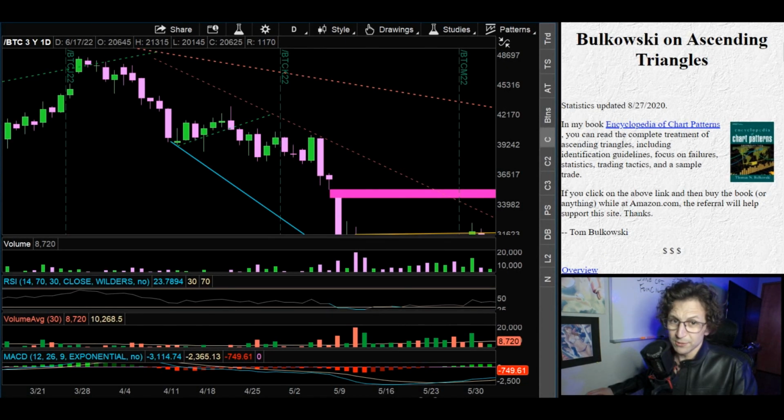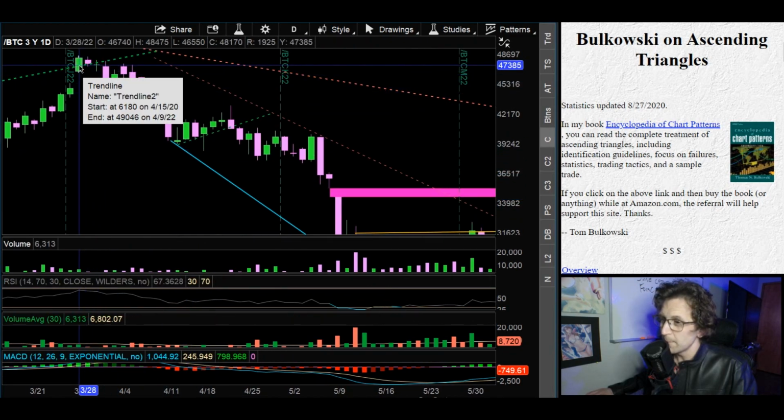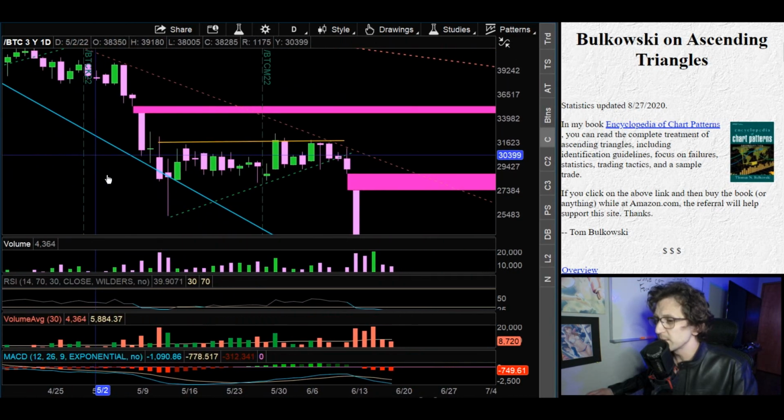Okay, so Bitcoin is not immune from market downturns, and it has been just dumping, as you can see. And what I want to really cover is the downtrend as it started from about the end of March. You can see that the price has just been stair-stepping down lower and lower and lower, and along the way it's formed a couple of chart patterns.